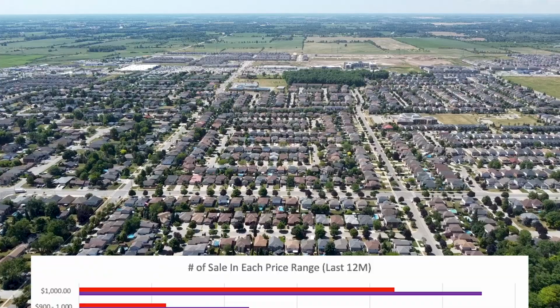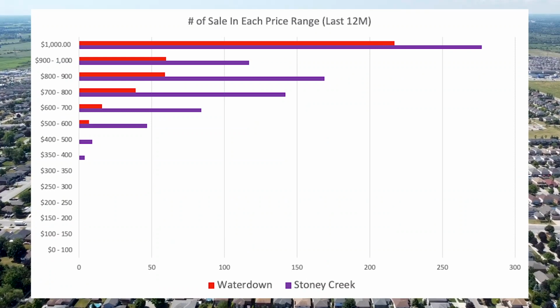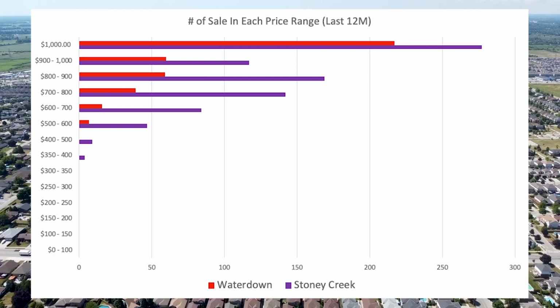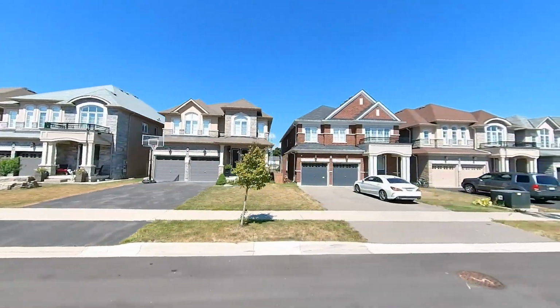Now let's take a look and see what price ranges each of the communities have sold in the last 12 months. As you can see based on this graph, the majority of homes will be selling for $1 million plus in Stoney Creek and Waterdown. One of the reasons for this is that both of these communities are mainly detached homes, with a lot just going to sell above that $1 million mark.